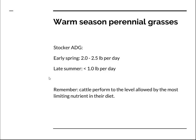Something to always keep in mind is that cattle performance can't exceed the level allowed by the most limiting nutrient. In this case, the cattle are limited by protein. In fact, the microbes in the rumen are limited by protein, which limits the cattle.